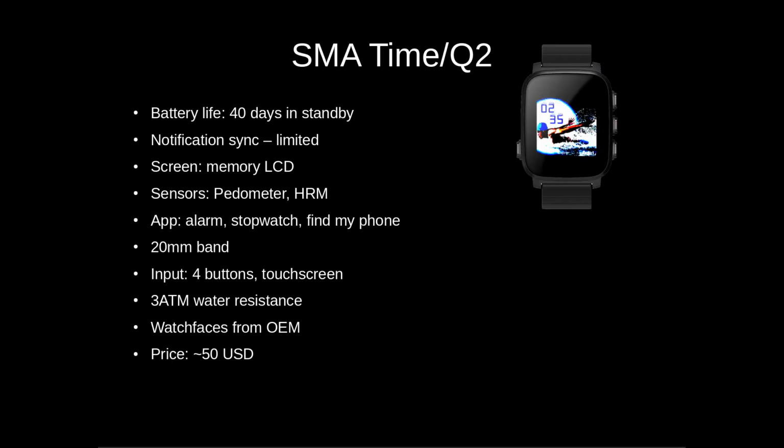Okay, this is a discontinued watch. It's called Isma Time. The battery life is 40 days, but that is sort of untested. I have similar reviews where they say only 30 days, and the notification sync is somewhat limited because sometimes it will just relay the title of the app, not the content of the notification. So you will get like WhatsApp, and that's it, not the message itself.